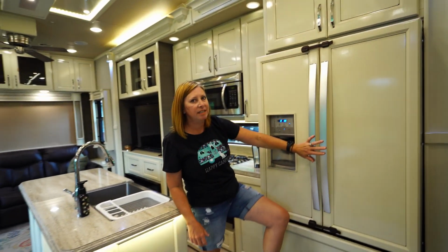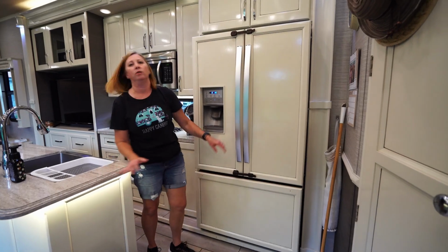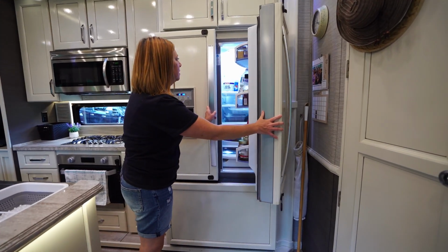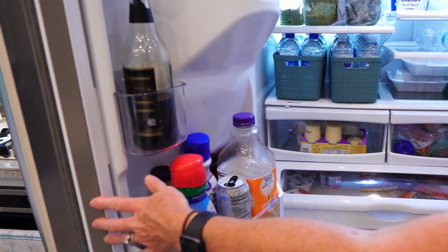Our fridge is a full-size fridge. It runs all the time. It's not on propane. What is it, Ron? It's electric. So it always stays on, and like you can see, we've got plenty of storage in here.